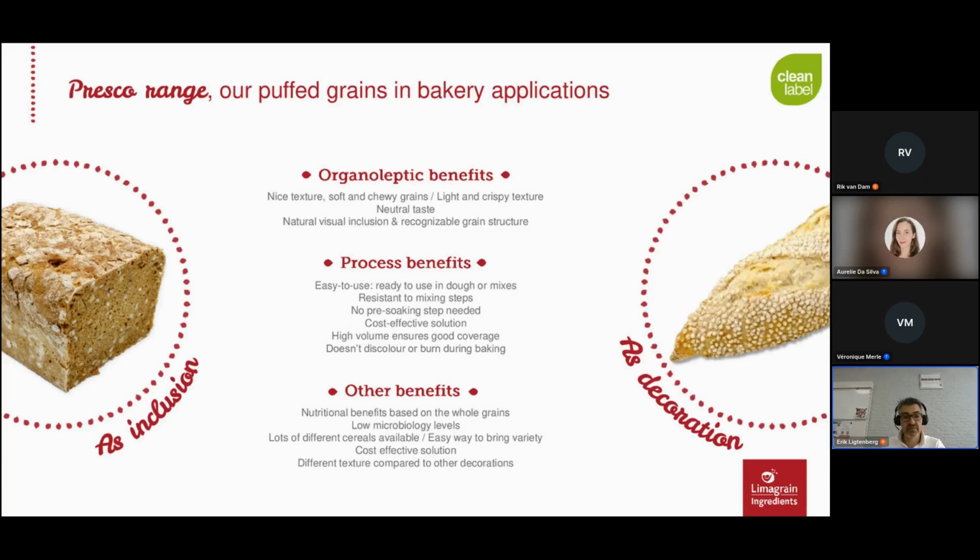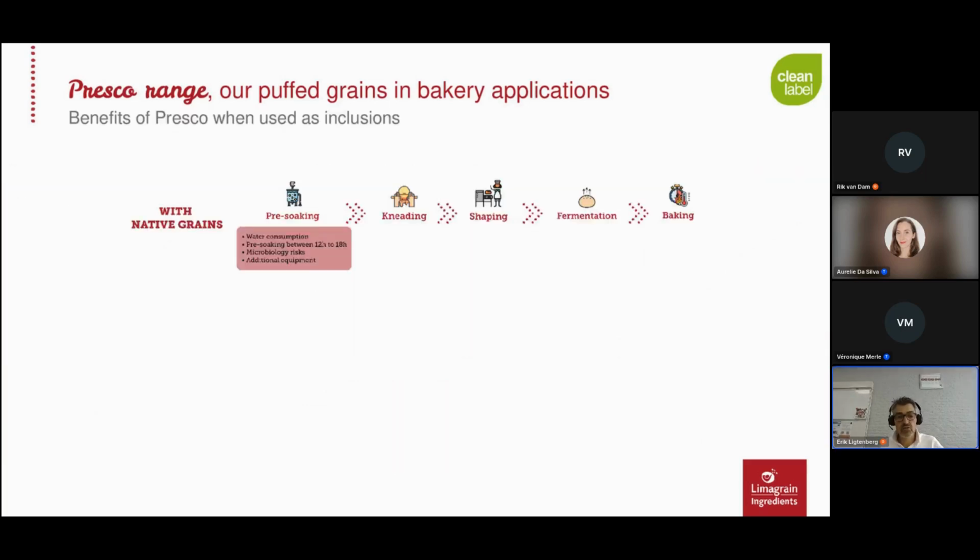As a topping, it will give your products a distinctive look that will not discolor during baking and is very cost effective. Now, before we go into the depth about decoration, I'll just go to the next slide to tell you a little bit more about why you would use Presco as an inclusion, because on the other hand, you could ask yourself, I could also use native grains as an inclusion.